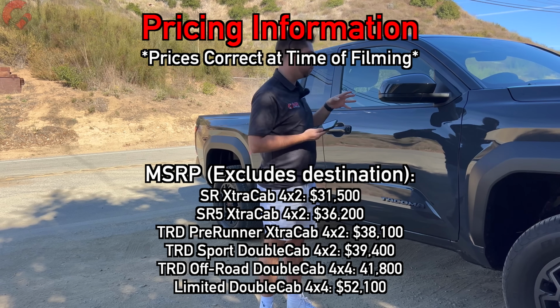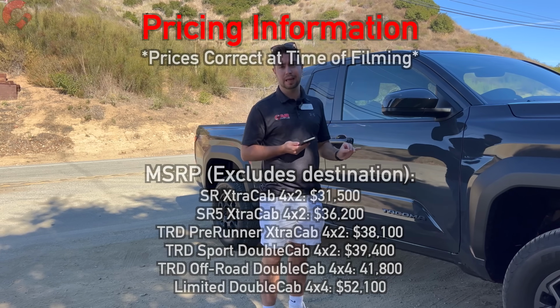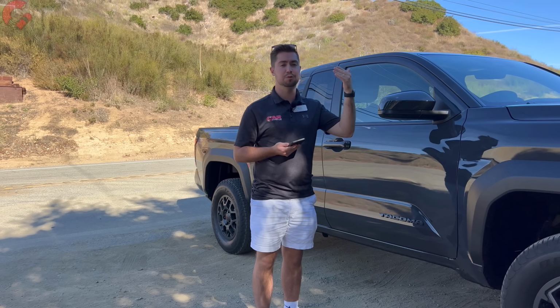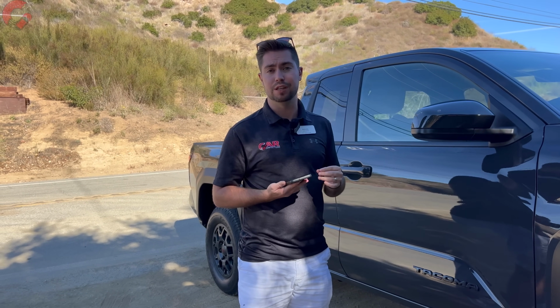Of course, we do have that one option of a smart entry system, but we're looking at a truck that's about $40,000 or a little bit less in this review. So I think that's a very impressive price point, especially as expensive as trucks are nowadays. To be under $40,000 or about $40,000, that really seems like a pretty good deal to me.